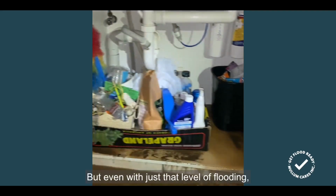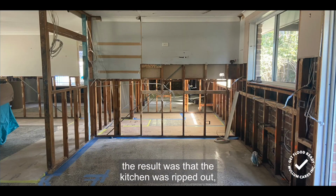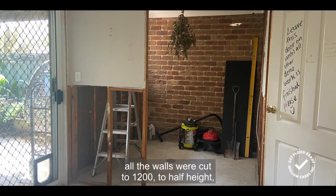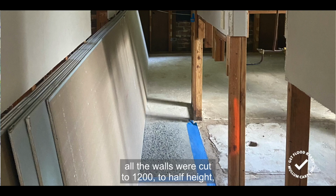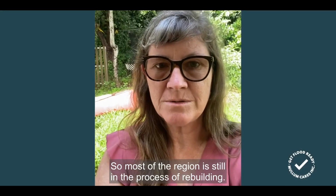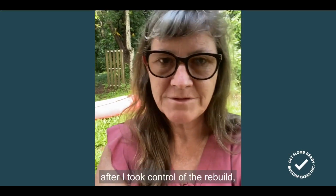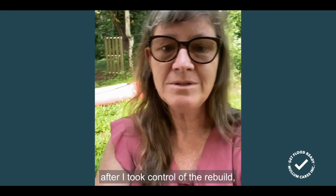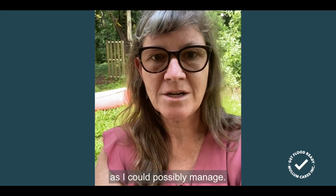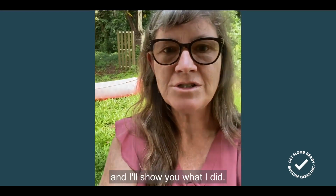But even with just that level of flooding, the result was that the kitchen was ripped out, the bathroom was ripped out, all the walls were cut to 1200 to half height, and we had to move out. So most of the region is still in the process of rebuilding. We moved back in 3 weeks ago after I took control of the rebuild and rebuilt the home to be as flood resilient as I could possibly manage. So we'll do a quick walkthrough and I'll show you what I did.